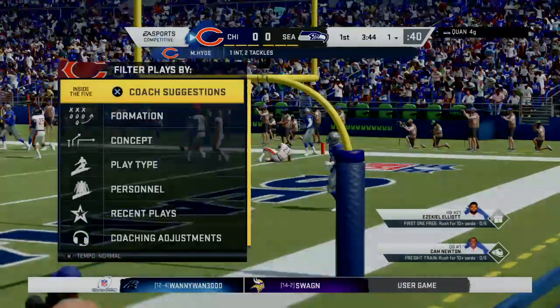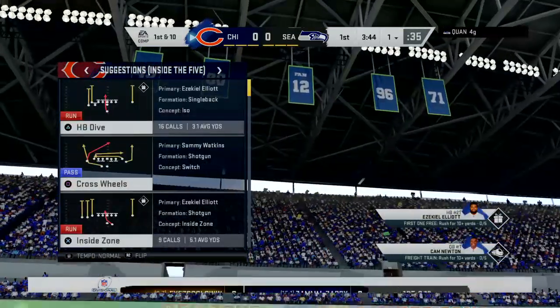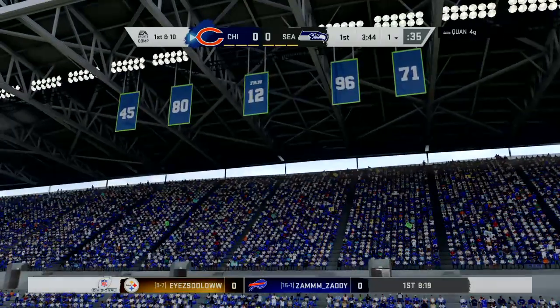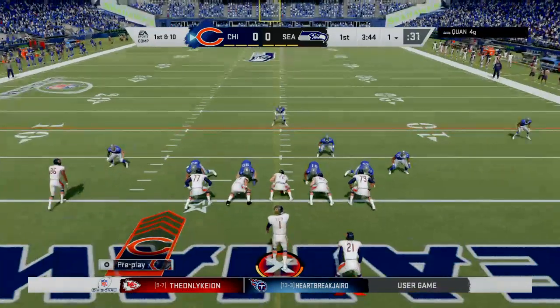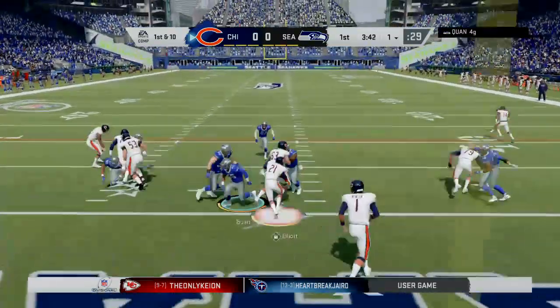Picked off by Micah Hyde. And a big turnover there as his guys will get the football back. Certainly not how they envisioned ending their opening drive here in the first quarter. Too many ones in this play. First quarter, first drive, first interception thrown. And that last one, that hurts.